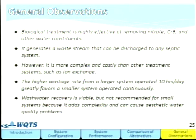It's just my opinion. And the higher wastage rate, I think, is going to drive the sizing and operation of the system. It is better to design a smaller system that runs continuously than it is to design a larger system that runs intermittently, even just on the basis of the wastage rate from the treatment system.